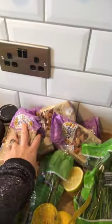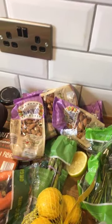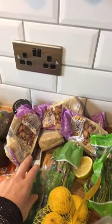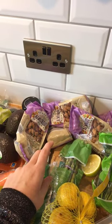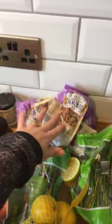So next up we have almonds. Again, these aren't organic almonds. That's not something we've moved on to just yet, but I bulk buy almonds, and what I'll do is soak them overnight and then dehydrate them and use them to make almond butter. I prefer homemade almond butter. It's cheaper and it just tastes way nicer than the shop bought stuff. So I make all my own almond butter.